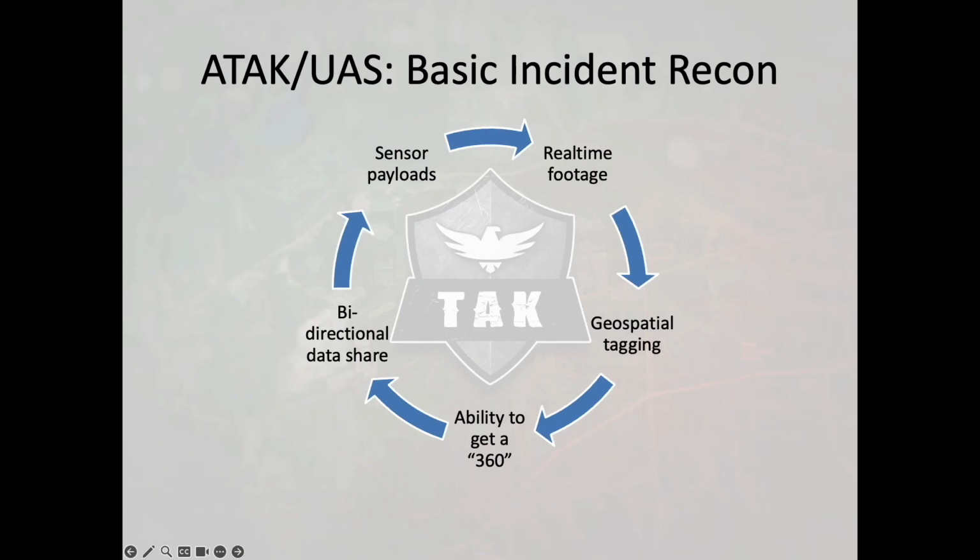So we'll talk a little bit about the ATAK UAS primary role, which is basic incident recon. And it's constantly running this loop of data. We'll start off with that real-time aerial footage. Obviously, the ability to quickly gather that visual of an incident without the need for manned aircraft is huge, especially when we talked about being able to change your perspective, nadir, oblique. You can really visualize the overall incident magnitude.